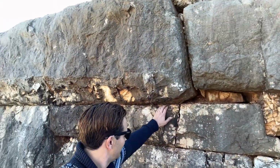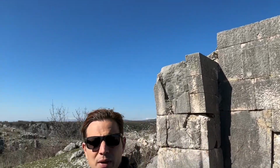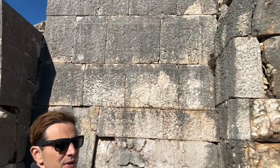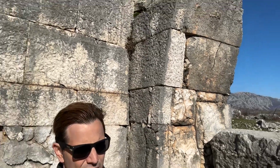For 2,500 years ago. It's their entryway into the fortress or tower or civilization. Would have been, I don't know if they were arches then. It does look like a bit of an arch wall here, which was interesting. It's older than the Romans. Perhaps that was something done earlier.